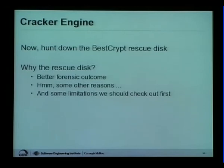Now, why are we picking the rescue disk? For one, there's a better forensic outcome. It's easy to understand. If, from the rescue disk environment, you directly decrypt the entire drive, you've never booted into the operating system again. So what you have decrypted, and what you can now image, present and start looking through as evidence, has never been booted since the acquisition time. You're not changing timestamps or other things that you would change if you had to boot into the system first and then decrypt it.